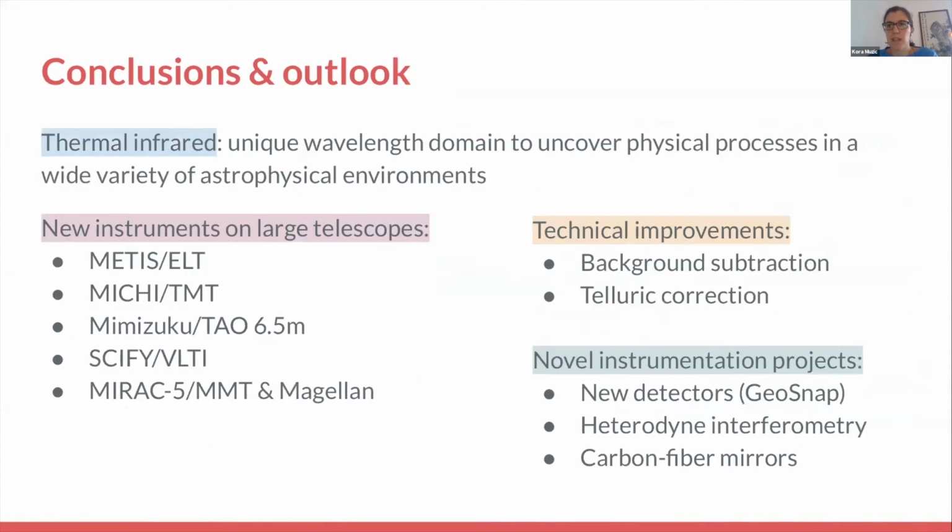And this brings me to my final slides with my conclusions and the outlook. I hope I have managed to convince you that the thermal infrared is really a unique wavelength domain which helps us to uncover different physical processes in a wide variety of astrophysical environments. During this conference, we will hear not only about the science, which is of course the main driver of the technological improvements, but also about all these new instruments on large telescopes, different technical improvements that we need to improve our observations, and all the novel instrumentation projects that help us go forward in this wavelength regime. Thank you very much, and I apologize for going over time.